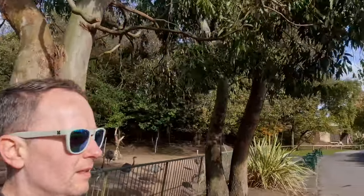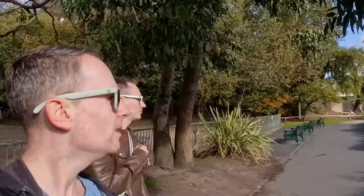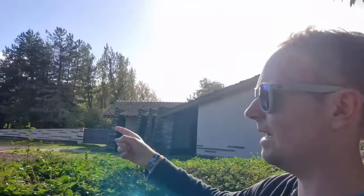And then there's the llamas behind us. Llamas there, can you see them? There we go. This used to be the big camel enclosure where the llamas are now, but the camels are now where the elephants used to be, and now the elephants have got a much bigger enclosure near the start of the zoo.